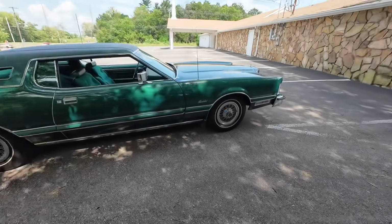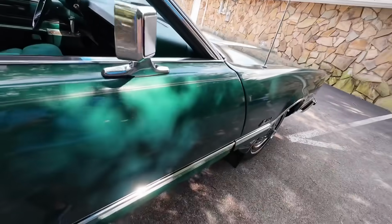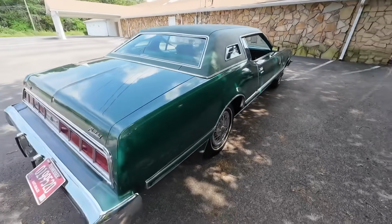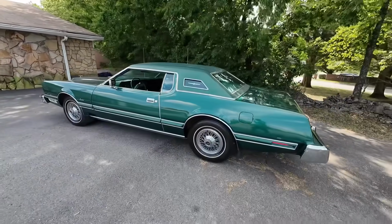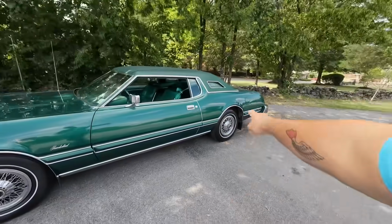I think I missed a ding right here. I don't remember pointing this out. A little dent here on the side. I don't know if it's going to pop up. Just a tiny ding. Stepping back, I could kind of see it. It was in the passenger door there. Double check this side. This one looks all right. Just that dent in the back.